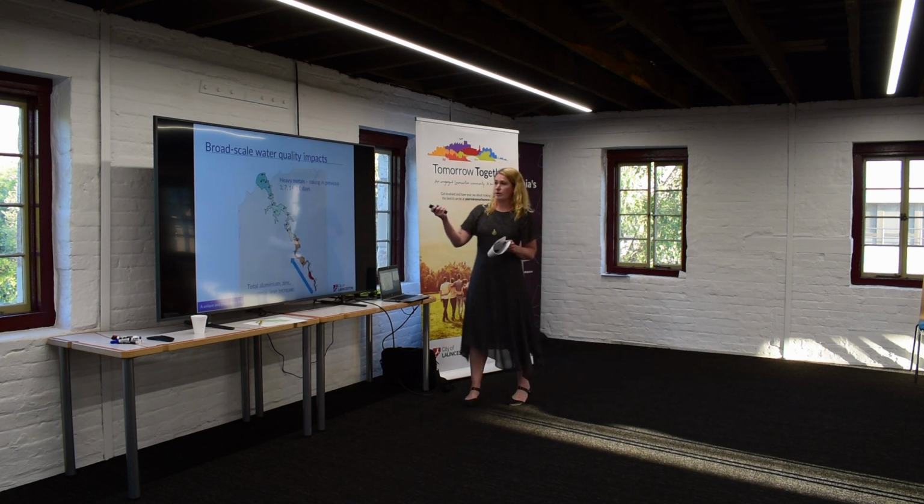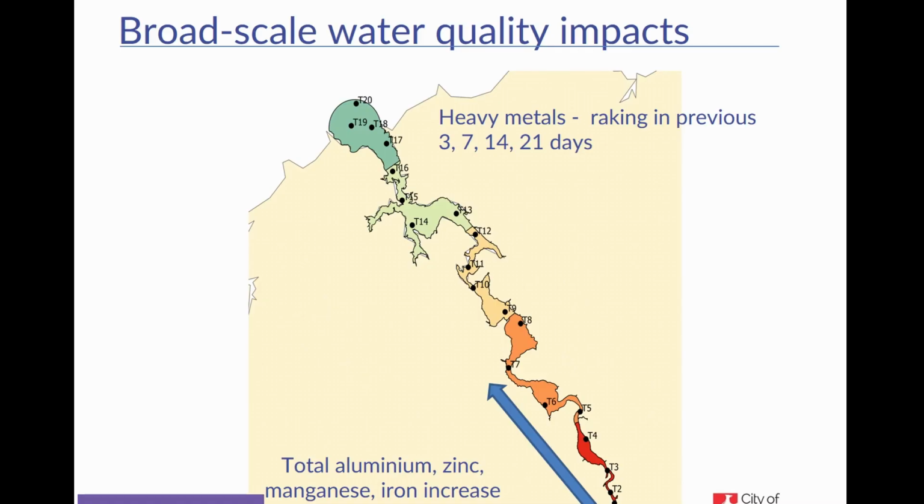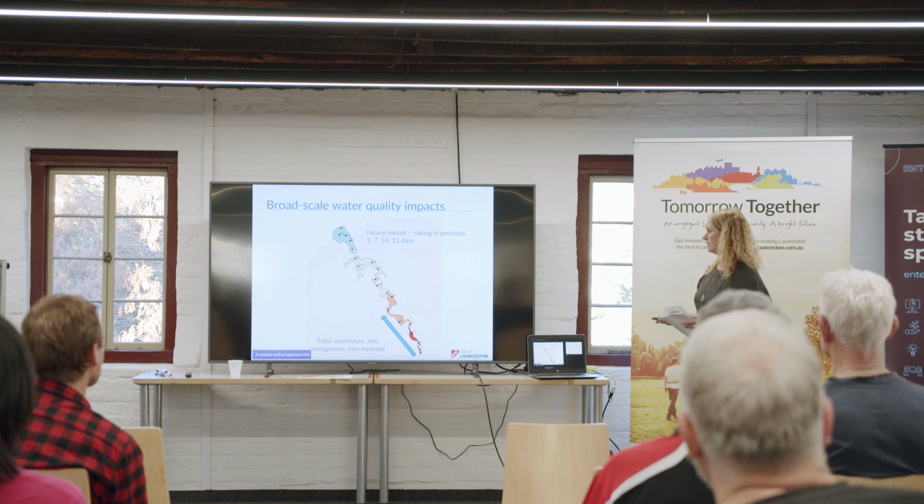And again, with the metals, we didn't have very much data for metals, but the data that we did have showed us that total metals in this upper mid-estuary were raised if there was raking in any of those periods. So 21 days ago we did some silt raking, you would have increases in total zinc all the way to Hillwood.